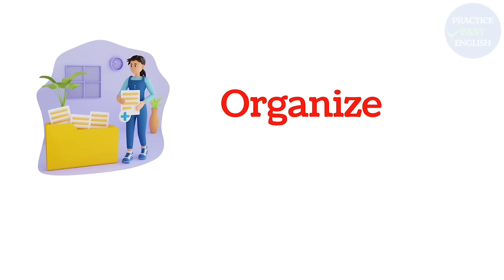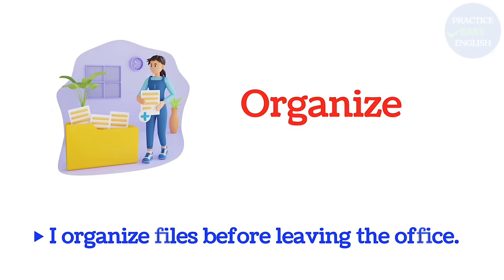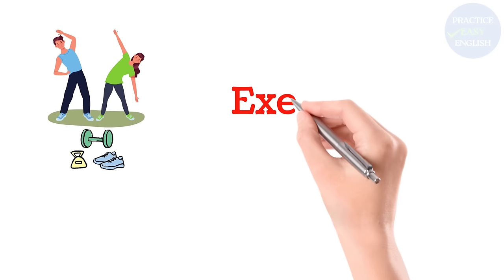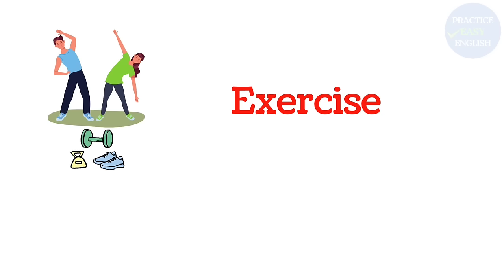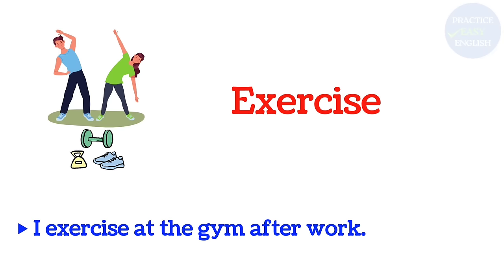Organize. I organize files before leaving the office. Exercise. I exercise at the gym after work.